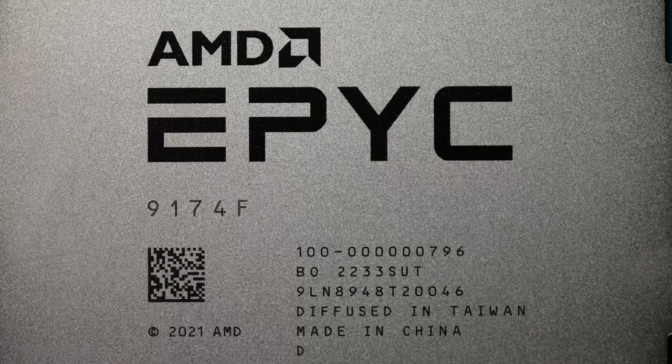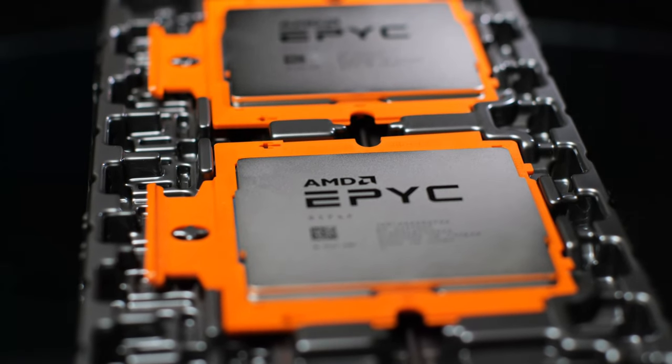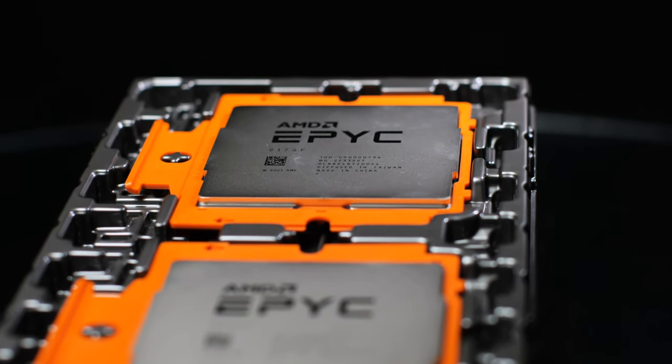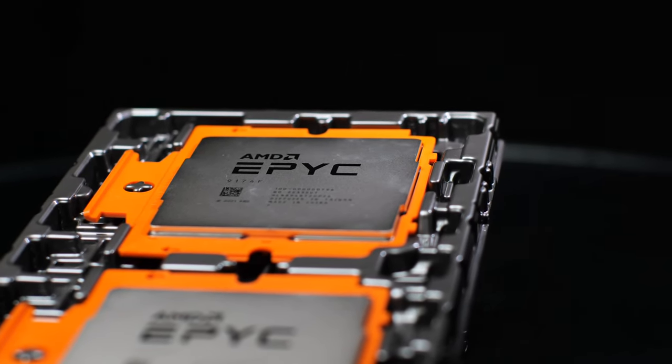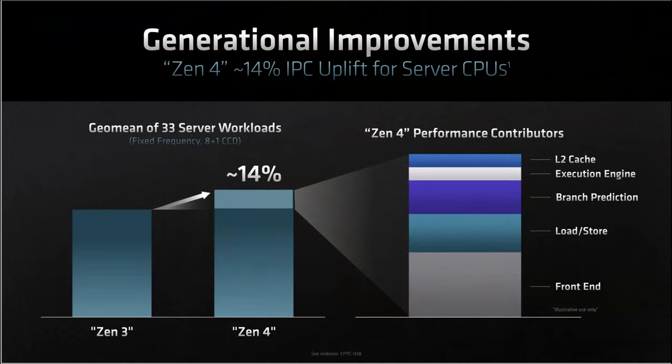AMD is claiming a 14% IPC uplift, and both the base and boost clock speeds are also significantly higher than the previous generation AMD EPYC 7003 series. All of this means that these are extremely fast server processors that will be great for SQL Server 2022. This picture explains the 14% IPC uplift between Zen 3 and Zen 4. This was tested with 33 server workloads running at the same clock speed between Zen 3 and Zen 4. So you see a 14% IPC improvement.